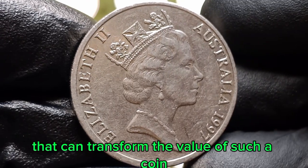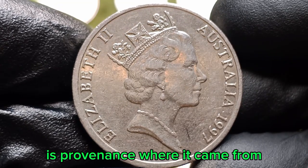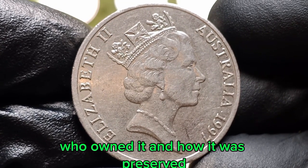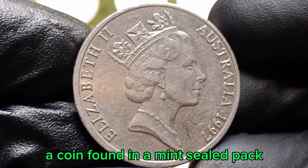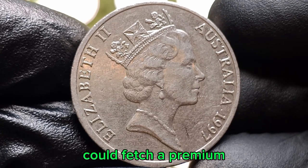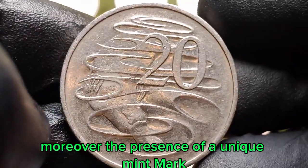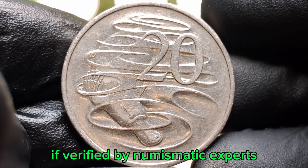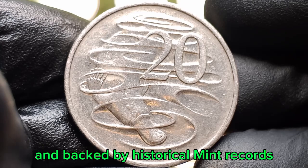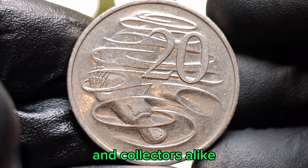Another key factor that can transform the value of such a coin is provenance, where it came from, who owned it, and how it was preserved. A coin found in a mint-sealed pack, stored away from moisture, and never circulated could fetch a premium far beyond that of the same coin in worn condition. Moreover, the presence of a unique mint mark, if verified by numismatic experts and backed by historical mint records, could boost its appeal to serious investors and collectors alike.